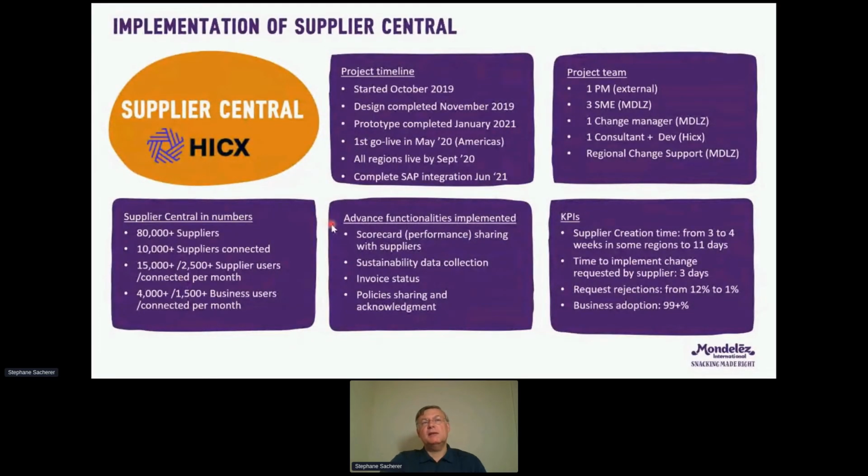Now, as I said at the beginning, the objective was not only to have a tool to manage the data, but also to start sharing and collaborating much more with the suppliers. One of the key things we are doing, and that's going fully live this month, is to share the scorecard with the suppliers. For all our suppliers, and specifically on the direct materials side, we are doing scorecarding of performance with, for example, the OTIF, on time in full, delivery compliance, and quality notifications. So, did we have any quality issue and things like that.